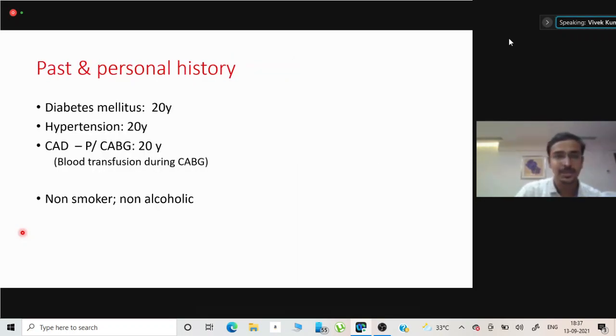In the past history, patient has a known case of diabetes mellitus and hypertension since last 20 years. A known case of ischemic heart disease, post-CABG status 20 years back. Patient required 3 units of blood transfusion at the time of surgery. Patient is a non-smoker, non-alcoholic.